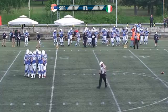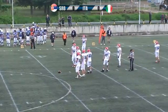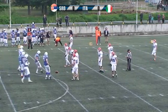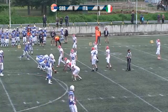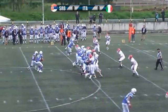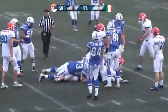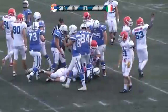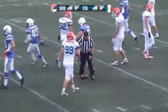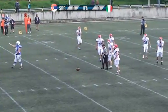First and 10 Italy now after a penalty applied against the Serbian defense. Illegal procedure, offside, moves the ball to a first down and 10 with the ball on the 39. Crosta and a single back in the Italian backfield with Youssef Ratib, number 43, running the football behind his right tackle. That leads him to have a huge gain, almost 7 yards for a 2nd and 3 situation.